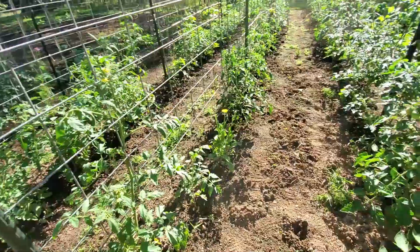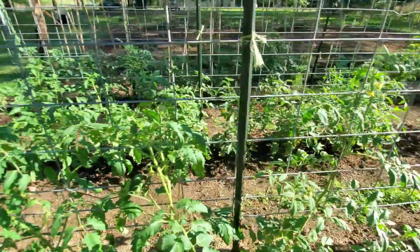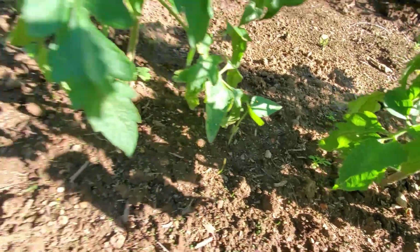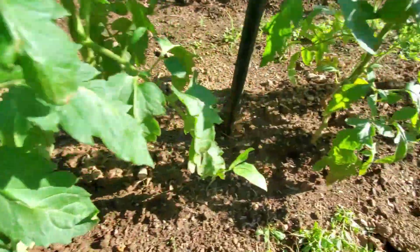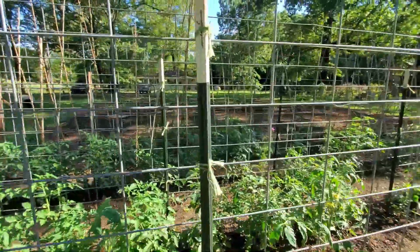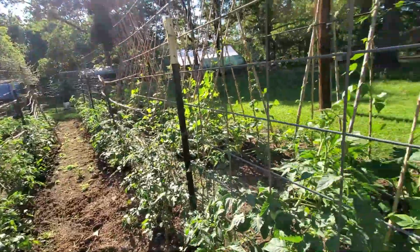All right, so here we go. We came back and planted a noodle bean in between these plants. So they're going to reach out for the sun like this one's doing and this one's doing, but they're going to share the trellis and produce me some noodle beans.